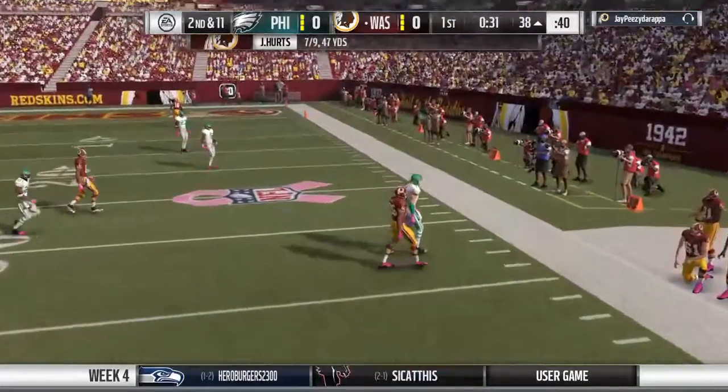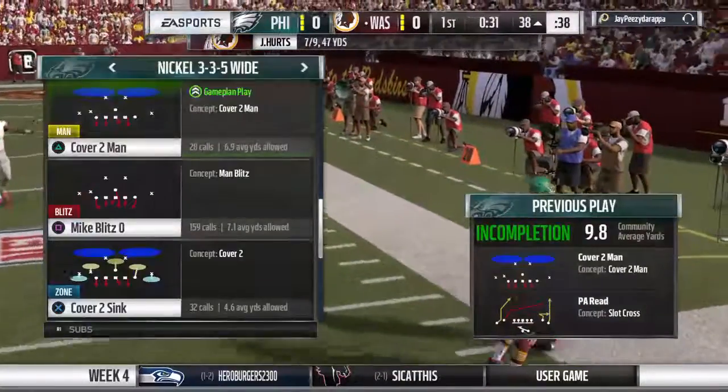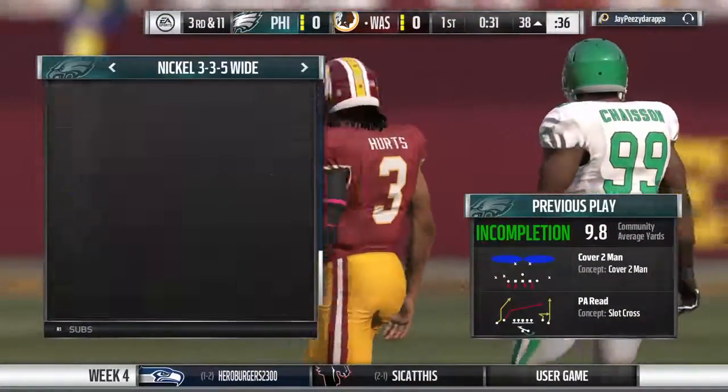And seeing nowhere to throw, he chucks this one away from harm. Incomplete. Now it's third down.